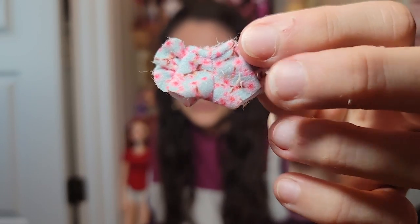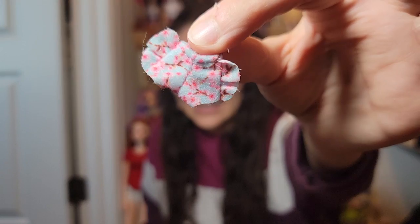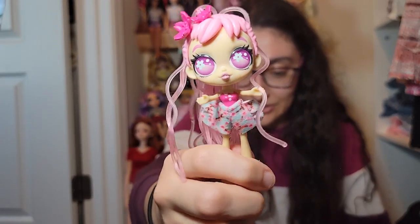They are a soft material, kind of a fleecy material almost, but they have ruffles on the sides of the legs. Very cute, and they Velcro open, which is kind of amazing for being so tiny. And that's what she looks like with her little shorts on.